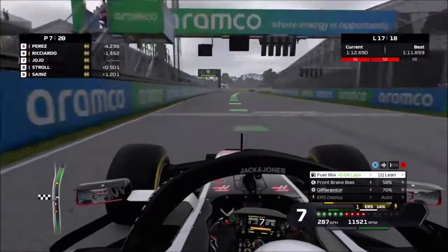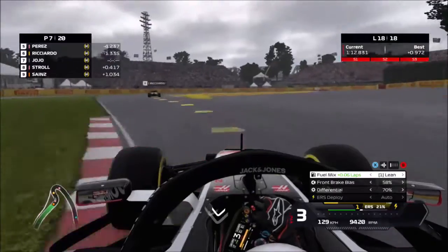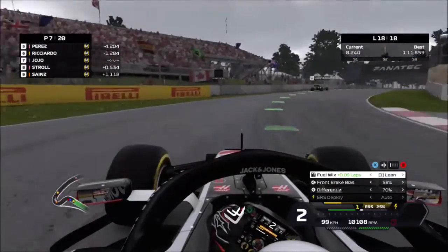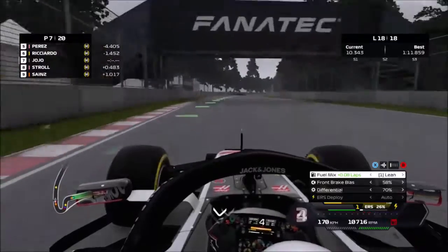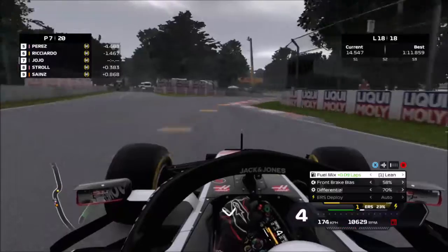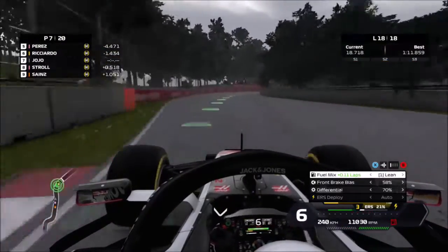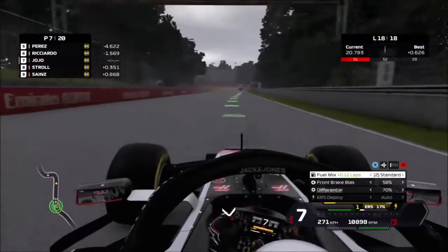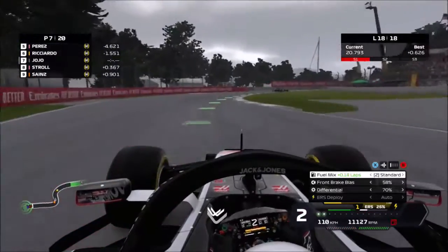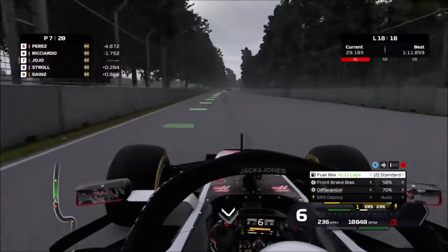So now we jump into the final lap of this Canadian Grand Prix. We are still in P7. The gap to Daniel Ricciardo has stayed around the same, 1.2 seconds, 1.3. Lance Stroll is still the car behind us, and Carlos Sainz is also just right behind him. So it's going to be a battle to the finish line as we lock up into the next turn. And the acceleration out of this corner has always been bad throughout the whole race.